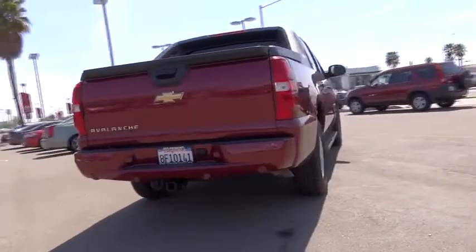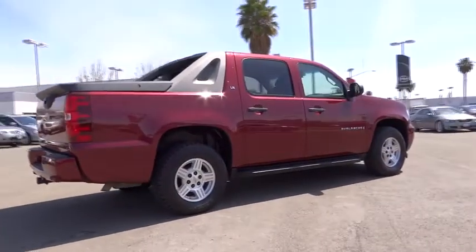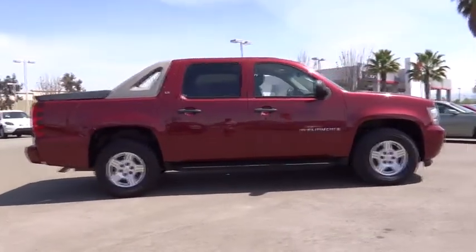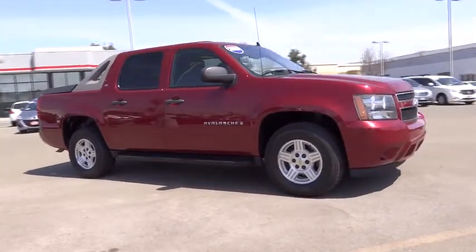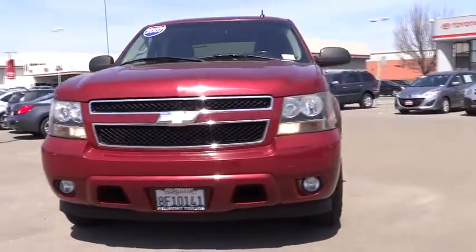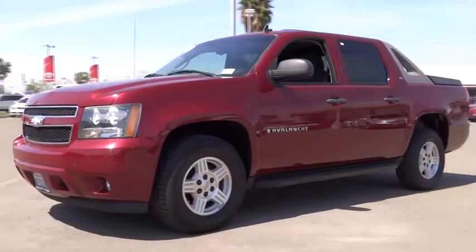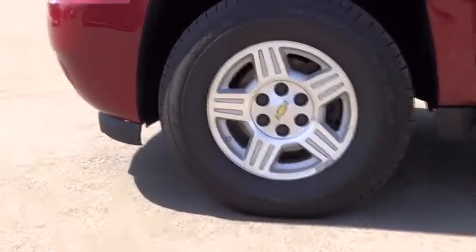Here are some of this vehicle's great options: XM satellite radio, traction control, dual airbags, power steering, air conditioning, front aluminum wheels, keyless entry, four-wheel disc brakes, cruise control, center armrest, power windows, power door locks, security system, CD player, compass, overhead console, intermittent wipers, tachometer, power driver seat, driver vanity mirror.